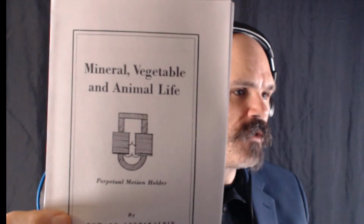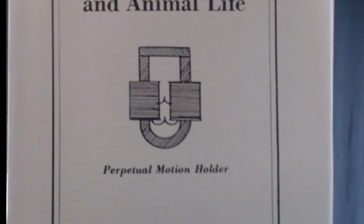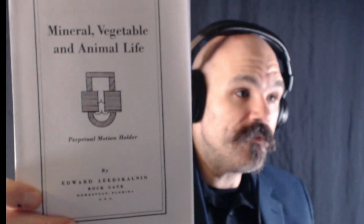And then we also have, which surprised me because it's not really connected completely, this is called Mineral, Vegetable, and Animal Life by Edward. But you see what it says here? It says Perpetual Motion Holder. Which we haven't seen something like this in the books yet, have we? And this is like 3 full pages folded in half and not stapled in any way. So maybe we could jump into this right after Magnetic Current. So we'll put that on the list for 2 weeks from now.